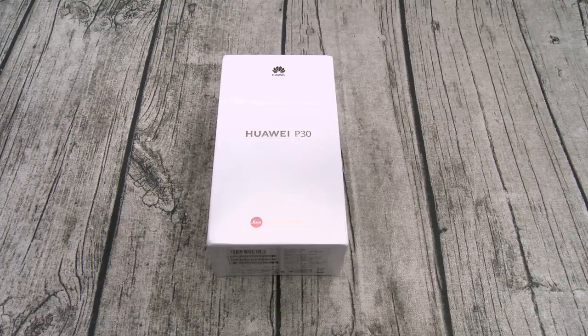For the processor, you got the HiSilicon Kirin 980 with the Mali G76 MP10 GPU. What does that mean in English? Flagship specs. That's the same processor and GPU you're going to find in the P30 Pro. Now the phone is running Android 9 Pie with the EMUI 9.1 skin on top.